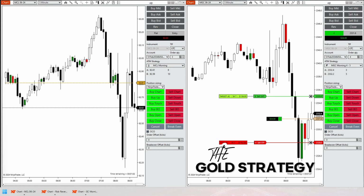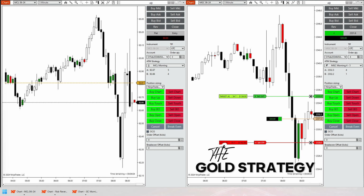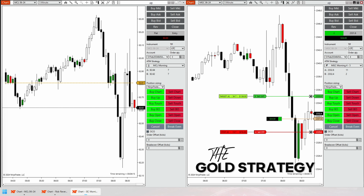When you get multiple inside bars, I feel that the strategy even gets stronger. So the edge gets even more pronounced in the trade. And now at this point, I do believe that I reduced my risk down here to 50%. There he goes. So right there, half the risk is off the table.